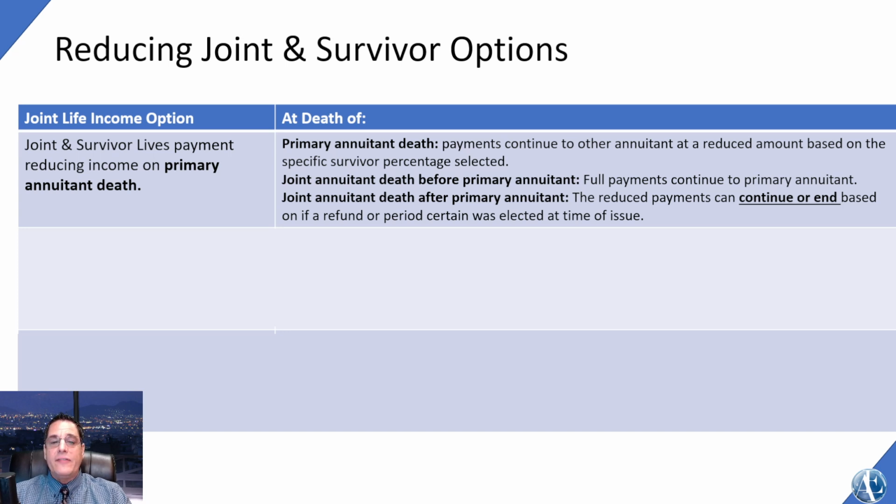Here let's say a 50%. At the primary annuitant's death, the payment would cut in half to the secondary, the joint annuitant. Unless, of course, they did a joint in 10. If they did, say, a joint in 10 and the death happened in the 5th year, that payment may stay at 100% until the end of that guarantee period and then reduce. I'll get into that again later as well, in more detail.